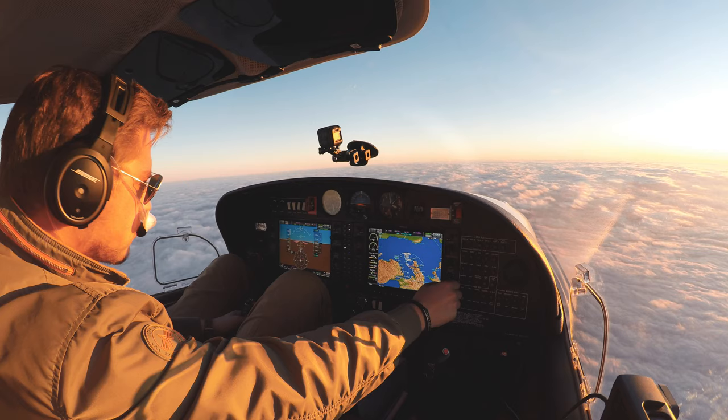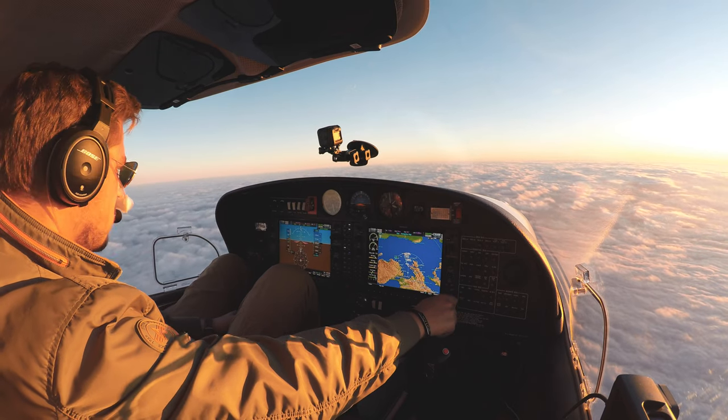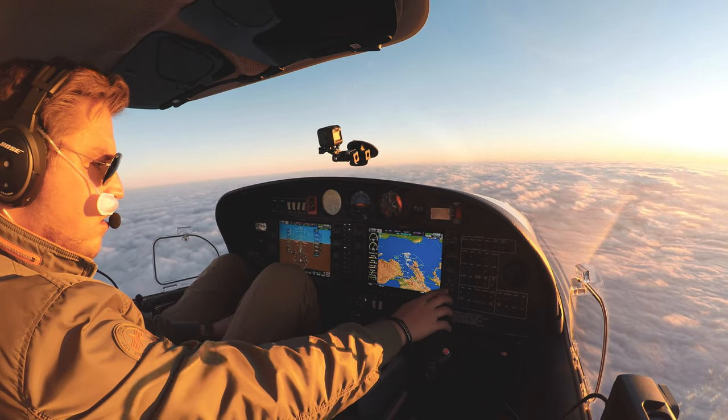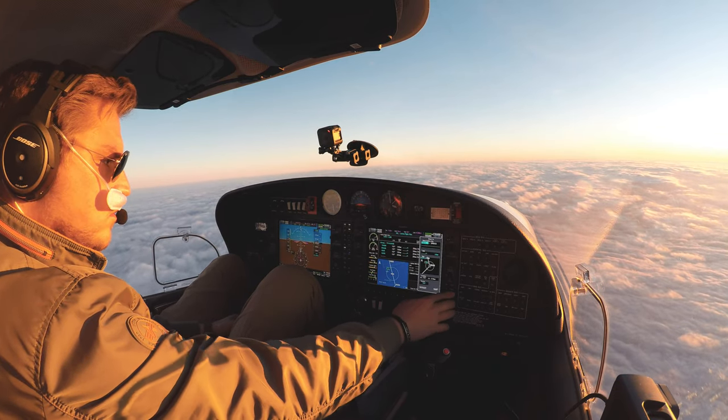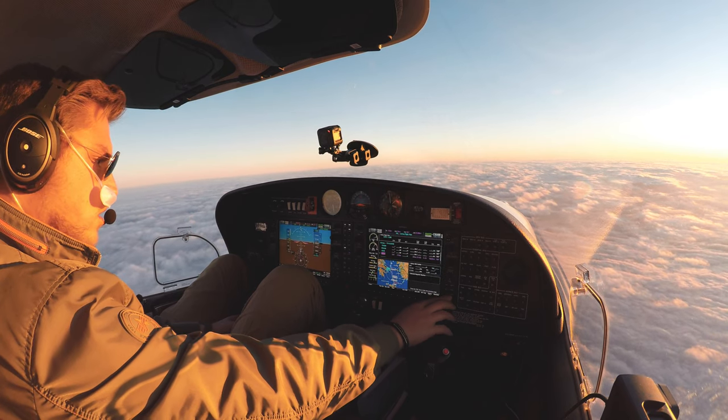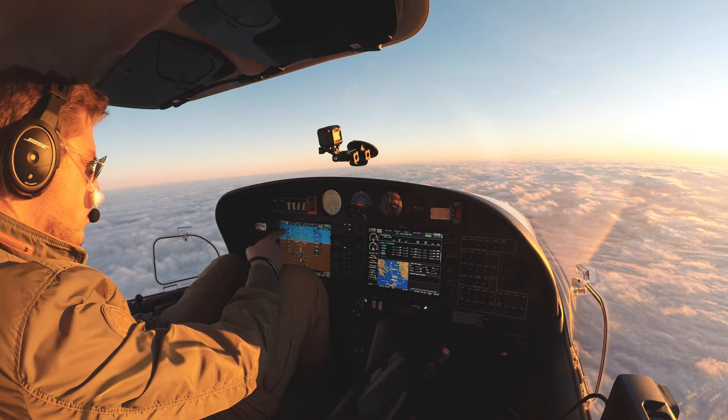Uniform Delta Hotel, flight service. Oscar Echo Uniform Delta Hotel, direct service, thank you very much. You're welcome. Oscar Echo Uniform Delta India, flight service. Direct to service for Delta India, thank you. Service. Left turn.